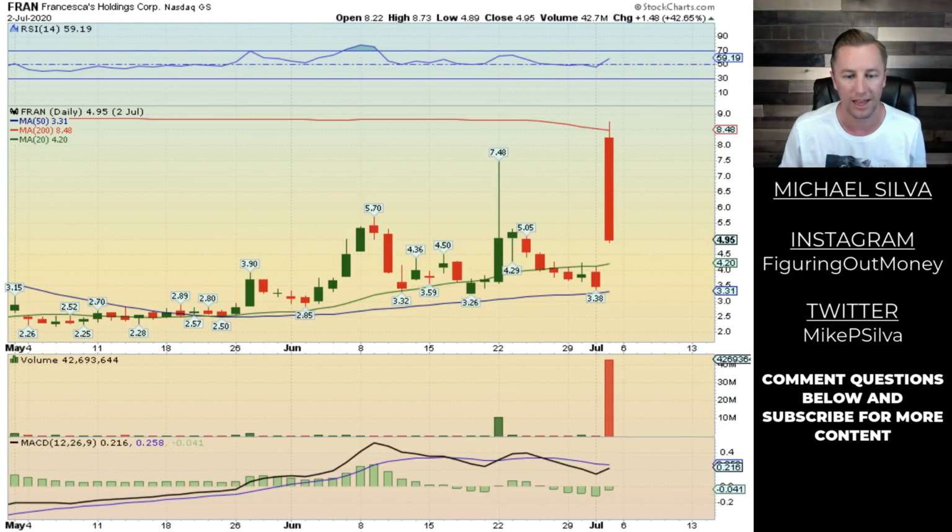Here is ticker symbol FRAN, and as you notice, wow, up 42% for the day. So an average investor that looks at line charts would be thinking, hey, this thing is moving very high. However, if you look at the candle that it formed, it opened way up here above $8 and then crashed all the way down to $4.95, leaving somewhat of an upper wick right here, which would indicate that there are a lot of buyers probably trapped up here at that range. That right here is a very scary candle.